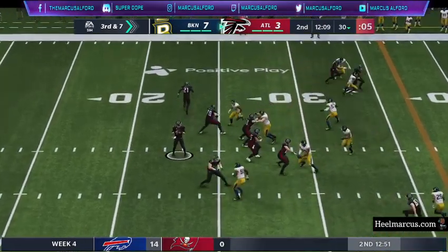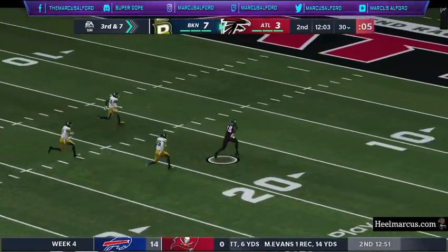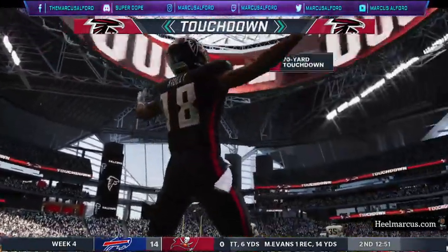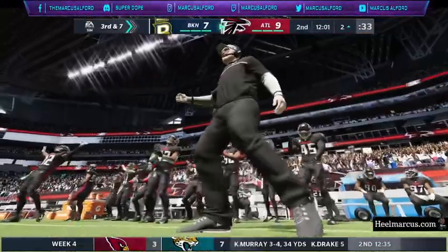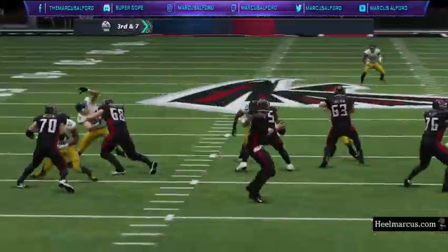It's now 3rd down. On 3rd down, Ryan. And he's got a man, Calvin Ridley. And he's got Rome. Touchdown, Falcons. Calvin Ridley, his 3rd touchdown now on the year. And the Falcons have taken the lead.